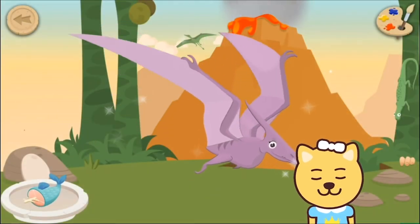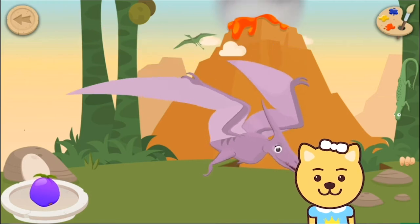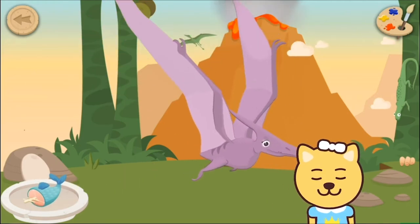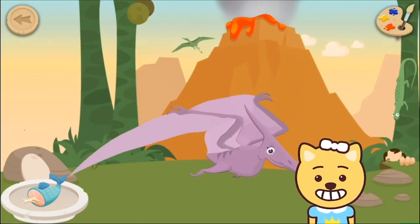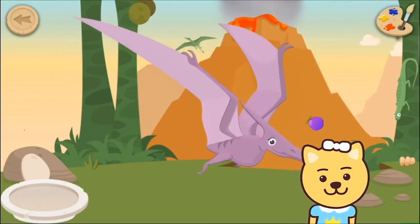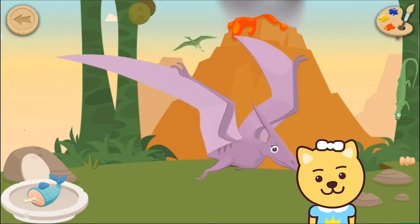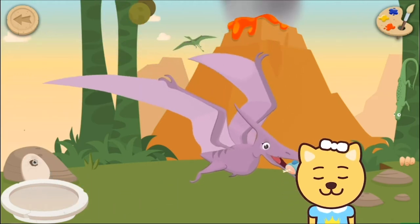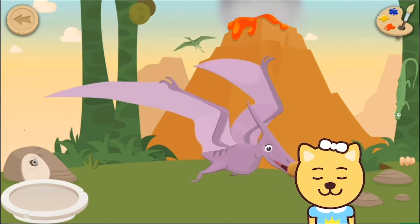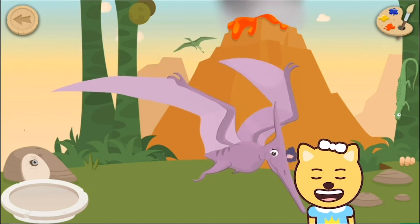Wow! Look at it flying. Oh, I think it enjoyed that. Ooh la la! It seems very hungry. Whoops. Remember, this dinosaur loves fish. Does it like chicken? Oh no, it didn't like that one.